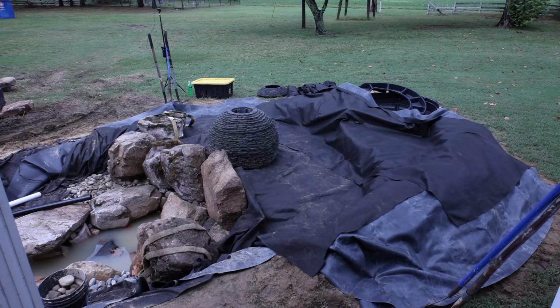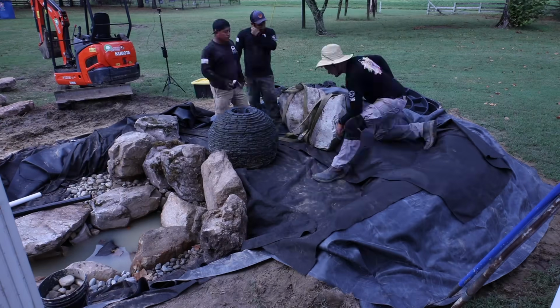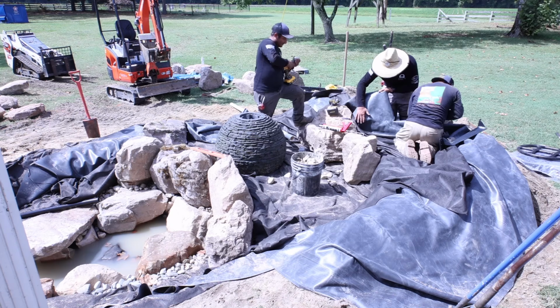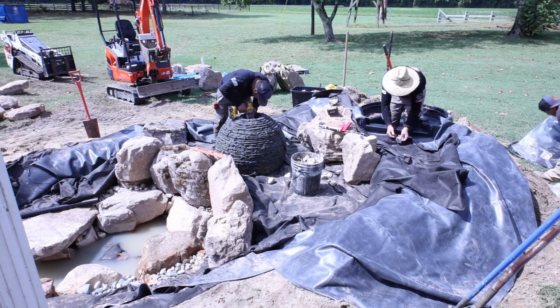Yes, this pond ends up having 4 waterfalls. They might not be huge waterfalls that drop 10 feet down, but hey, there's 4 of them. As I was watching this thing come together from the very beginning, I gotta be honest, it was pretty difficult to know exactly how this thing was going to turn out in the end.